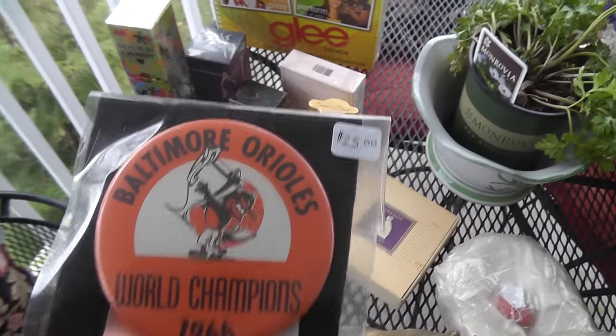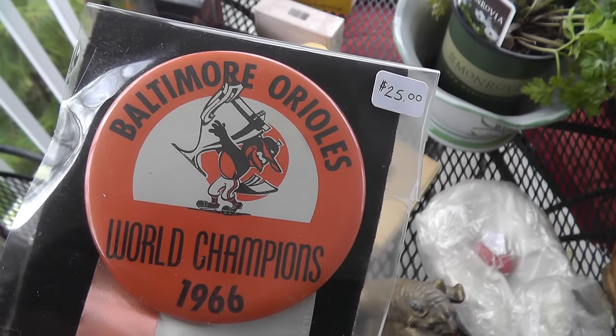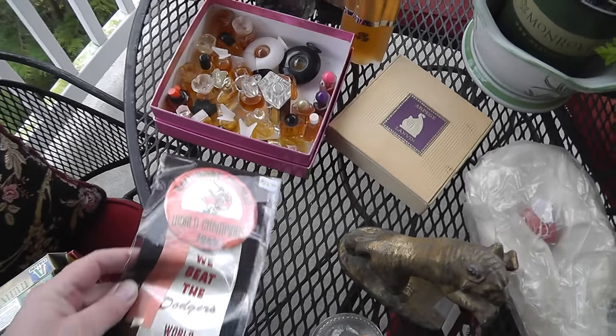Baltimore Orioles pin from 1966, had 25 on it. I got it for 20. I've seen the pin before, but I've never seen it with the ribbons. We beat the Dodgers, World Champions 1966. I think they won in 4 games.